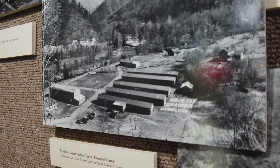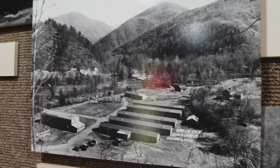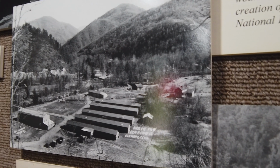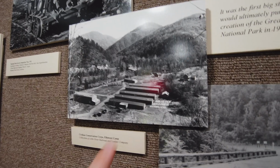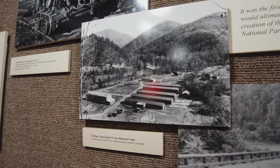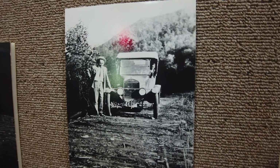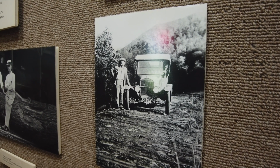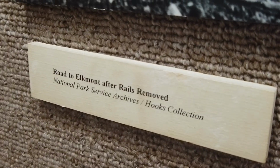Later in time, Elkmont was actually taken over by the Civilian Conservation Corps, and it was there for a handful of years, building the infrastructure of the park system. And that's the barracks of the men who worked there during that time. They eventually built a road in replacement to the old rail system. And this picture right here looks like that very road after the rails were removed.